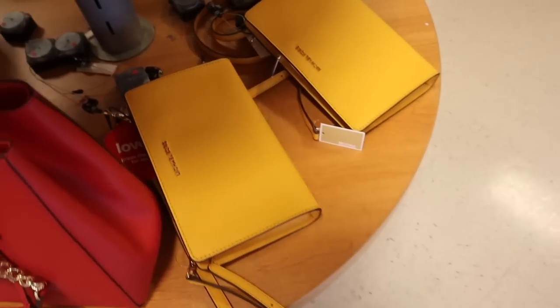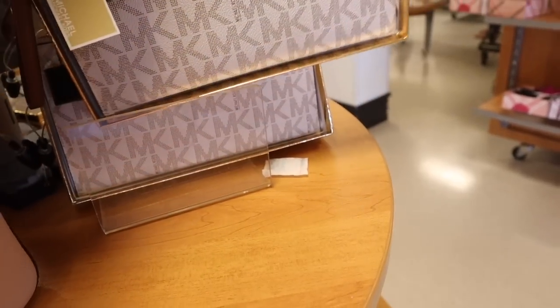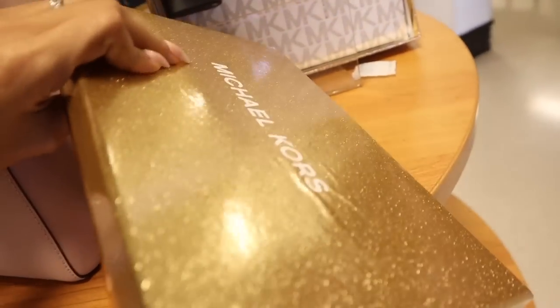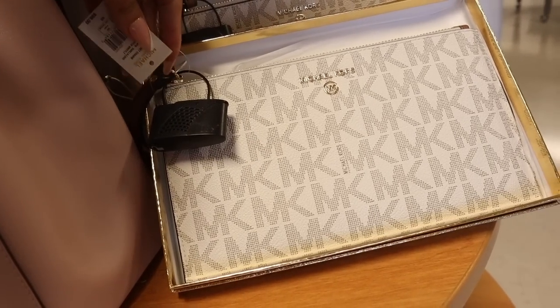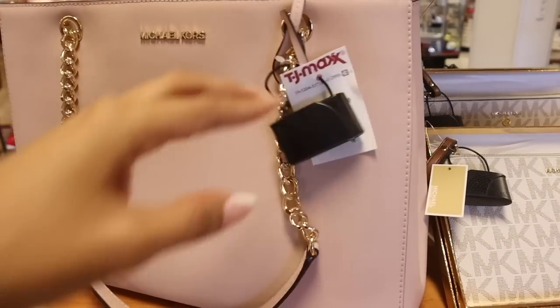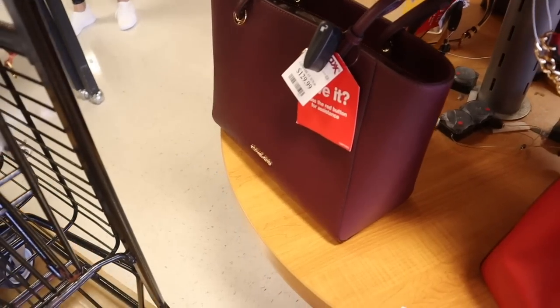And I went over these mustard yellow crossbody purses in my previous video, but here are some new Christmas gift sets from the brand Michael Kors. How exciting is this? So it's white and gold. It's really cute. I believe for this one, it's like $25, and I found other sets at Marshall's, so it's originally priced at $98, so really nice gift to give. They also have this pink one too, so it's priced at $130, but look at this one, so cute for $130 as well. So pretty much Michael Kors today.